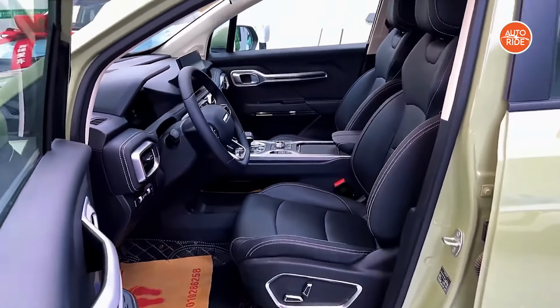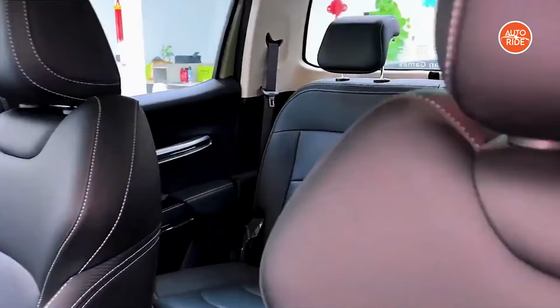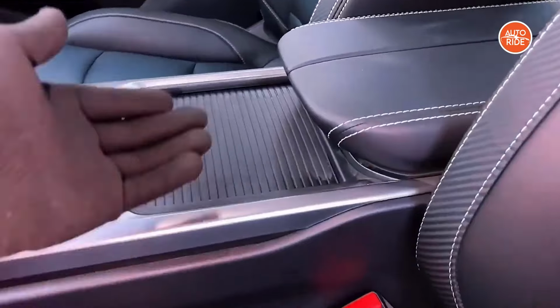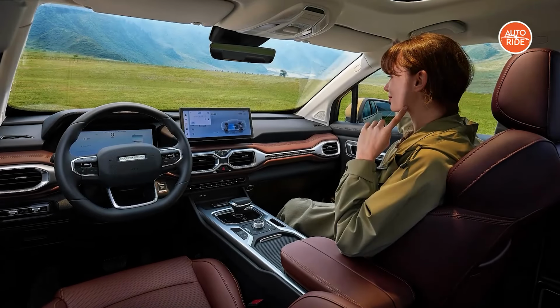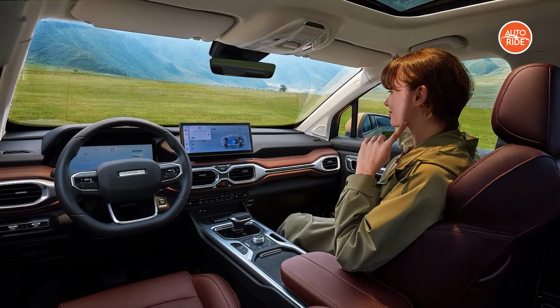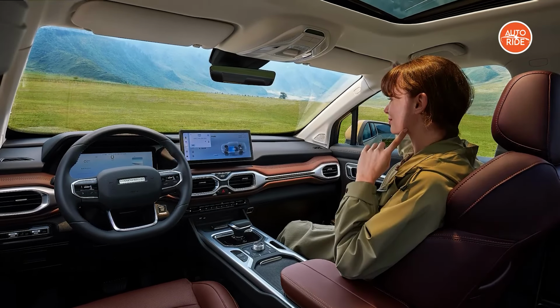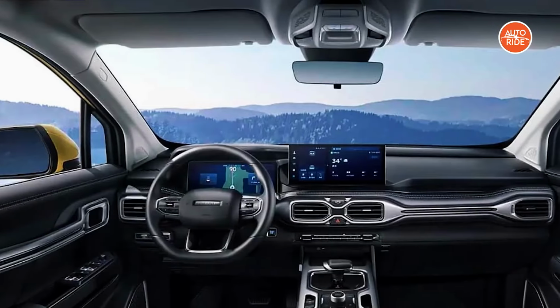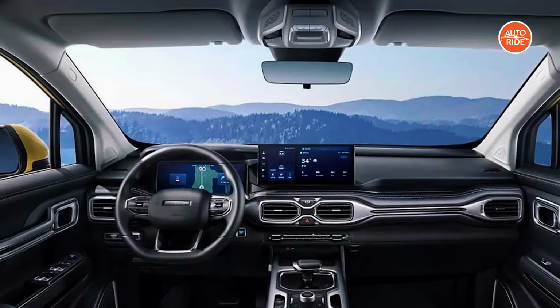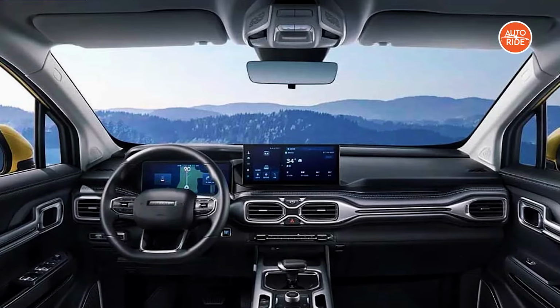under the hood, a full frunk big enough for a week's groceries. Performance: top spec gets 400 Newton-meters of torque, 0 to 100 kilometers per hour in under 6 seconds. That's faster than most sedans. And 100 kilowatt-hour battery options giving 390 miles of range, 120 kilowatt DC fast charging, 30 to 80% in 20 minutes, and the smart battery management barely loses efficiency in cold weather.